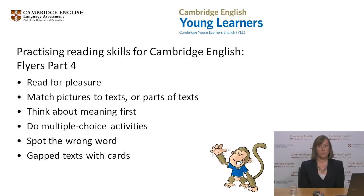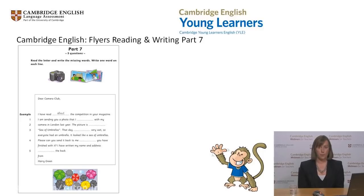Let's look at another Cambridge English Flyers task, this time part 7. This is another gapped text, but how is it different from the part 4 text that we've just looked at? Type your answers into the chat box.